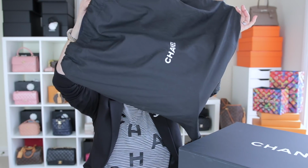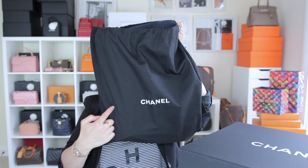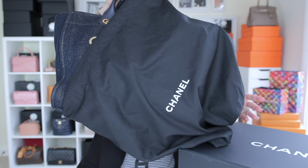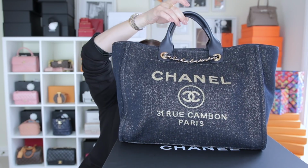It reminds me a lot of the GST dust bag because it's an upright dust bag. And then inside we have the stunning Chanel Deauville tote. Okay, I'll keep it in shot like that.